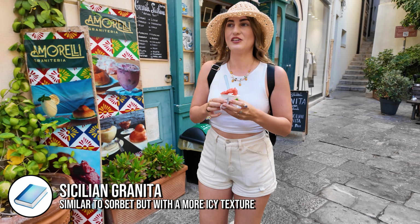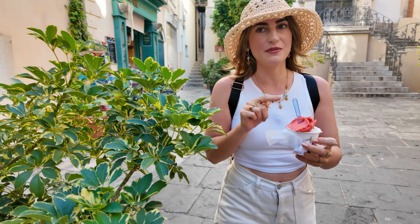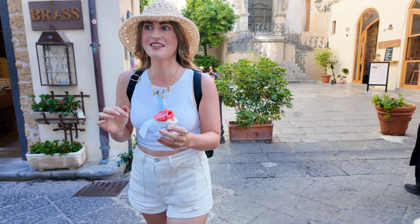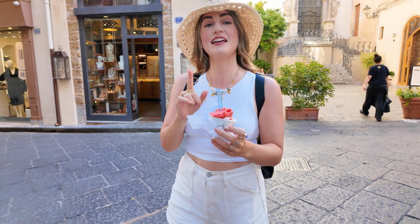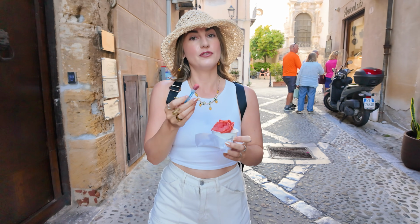Now, I'm not particularly hungry, so I'm just gonna taste some of Corey's, but he chose the flavors. Went with lemon and strawberry, which I would never choose. I am a chocolate fiend. I would always choose chocolate or pistachio, which I love at the moment, but it's simply fruit, water and sugar, so it's very refreshing.